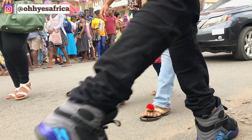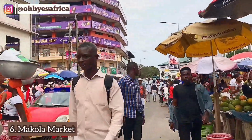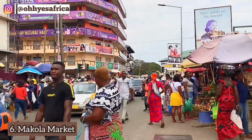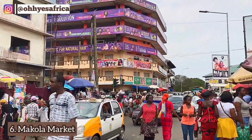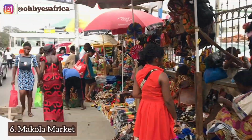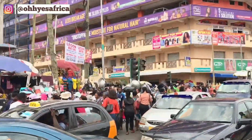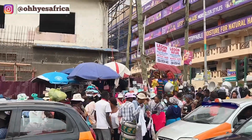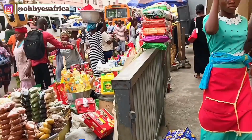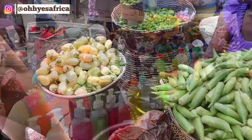Our next place is Makola Market. As you walk around the Makola Market, you will be treated to a variety of different sights, sounds, and smells. This historically rich and culturally significant market is located in the heart of Accra and was built in the colonial times at the turn of the 20th century. It's the heart of all commercial activities in the city. Also considered the business central with tons of manufactured products, imported clothing, farm produce, and specialized services.